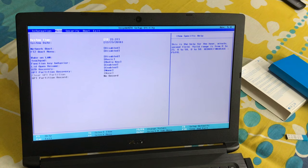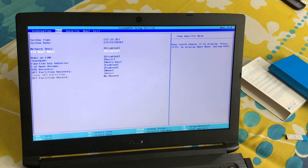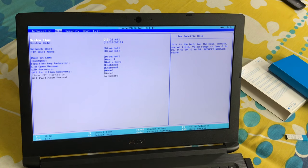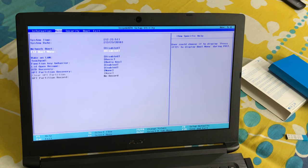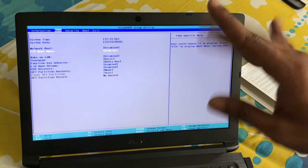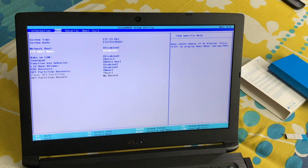तो आप नेक्स्ट पेज में जाएंगे तो आपको मेन में सिस्टम टाइम, सिस्टम डेट, नेटवर्क बूट और F12 बूट मेन्यू, ये आपका पहला इंपॉर्टेंट सेटिंग है. F12 बूट मेन्यू जो है वो डिसेबल रहेगा, आपको एनेबल करना है, क्योंकि अगर आप ये एनेबल नहीं करेंगे तो वो बार बार it will take you only to the Linux page and the Linux operating system. So please ensure it is enabled. Okay, you just have to hit enter on this and you just have to enable it, that's it. Alright, so this is the first thing, ये आपको सबसे पहले करना है.